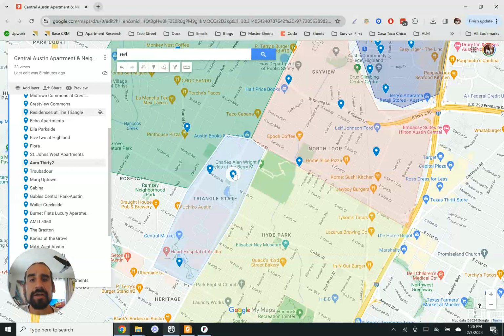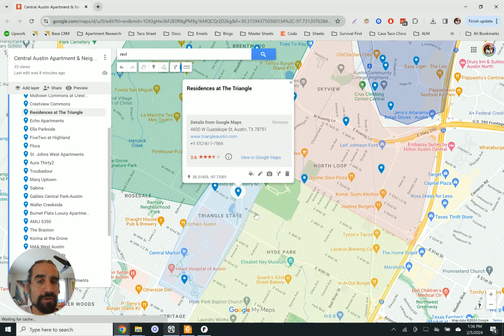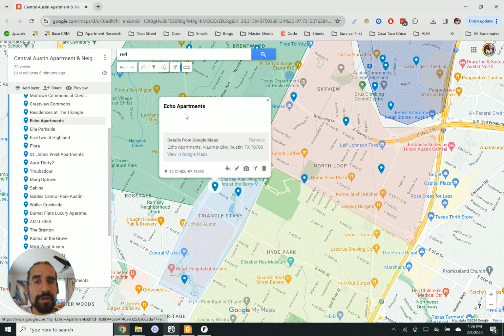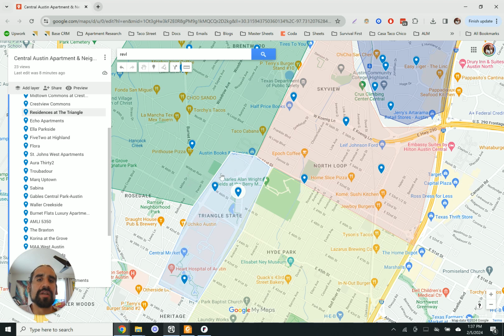So here in the Triangle area, which is kind of this master planned commercial zone with some chain restaurants and retail outlets, you're going to have the Residences at the Triangle. It's a little bit older than the Echo. The Echo is going to be nicer in pretty much every metric, whereas the Residences is going to be more of a garden style building. This area is very walkable, but it's this kind of small center of gravity where outside this little pocket there's not much to walk to without having to cross some busy streets.